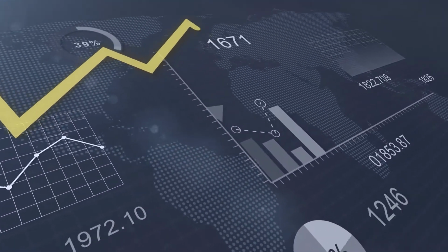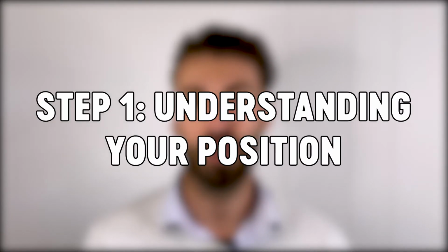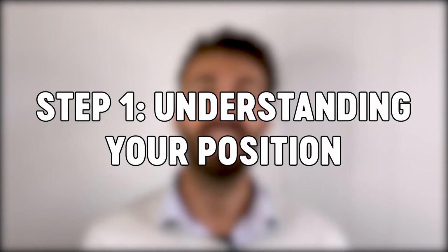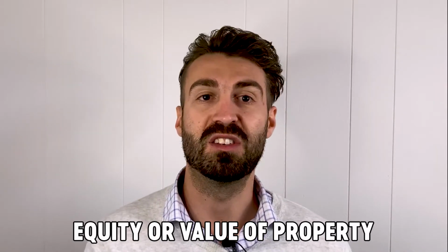your next property? Now for investors, you would have had real estate agents or even valuations come back that may seem a lot higher than it was a couple of years ago. And the reality is your property has gone up in value. And that brings us to the first step, understanding your position. So looking at 2 things independently of each other, your borrowing capacity and of course the equity or value of your property is the first step.